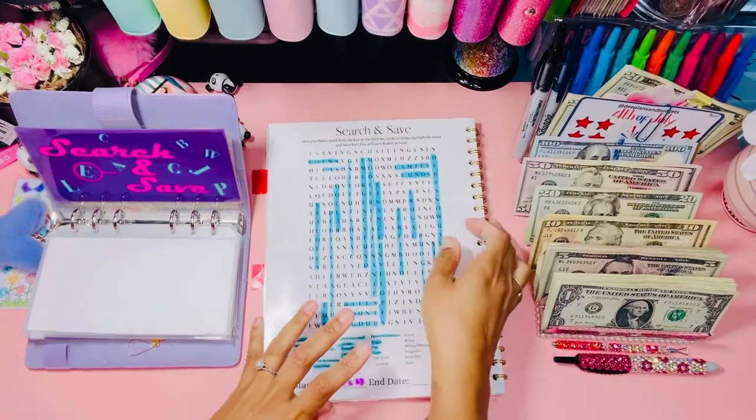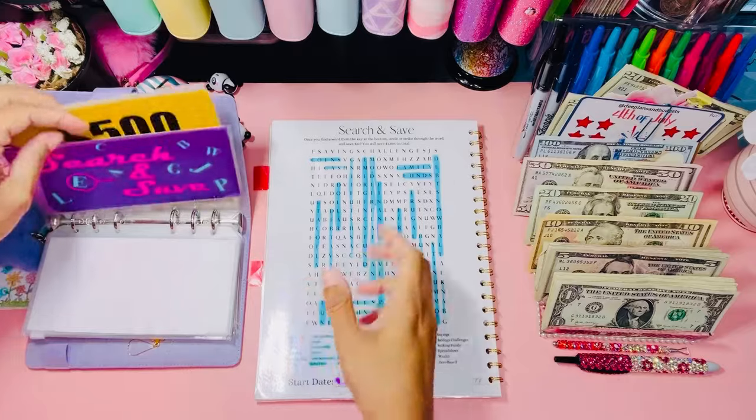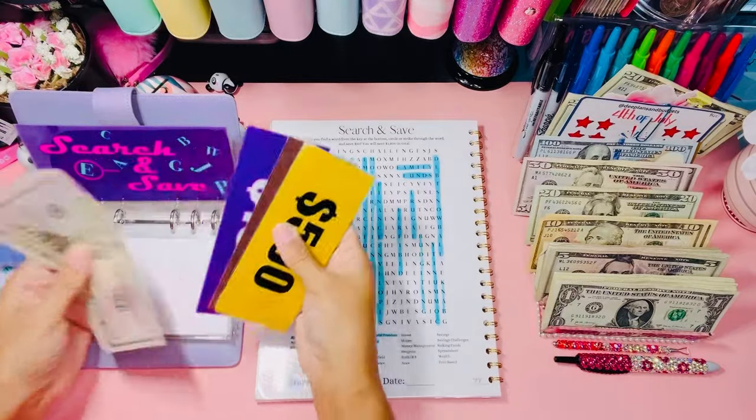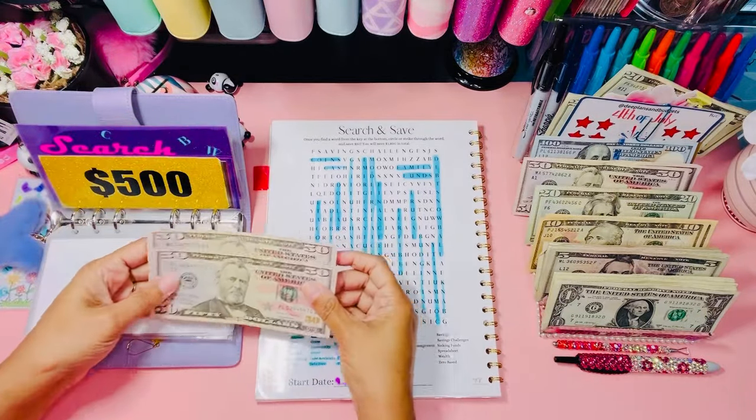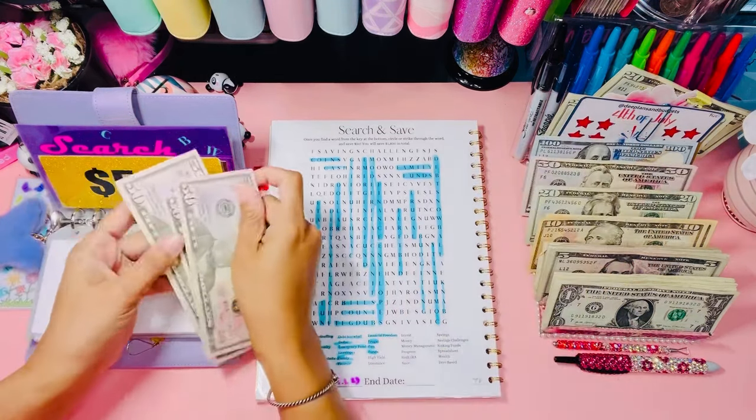Okay. Write a comment down below. Tell me your time marker for when you found it. Hopefully I beat you. I want you to find it. And yeah, I still want you to win. Okay. So we pay $50 to find each word. So $50 going in here.